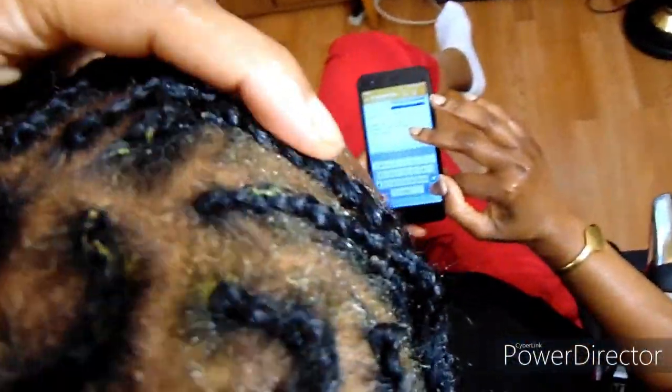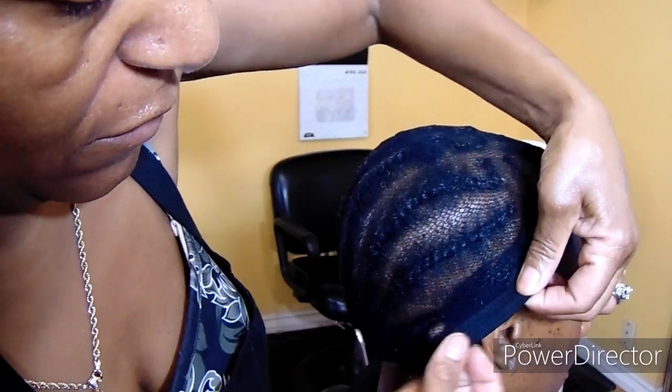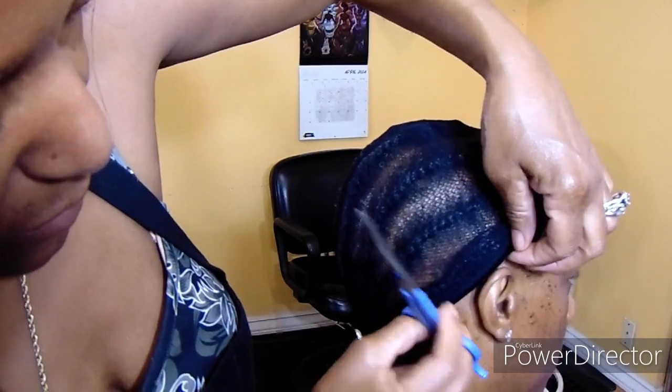The front, I did those braids coming to the front. Why? Because I do not want to put any pressure and any tension on that front. So those front braids are going forward, and I also did a twist method.